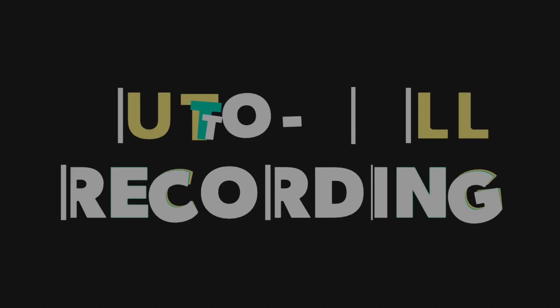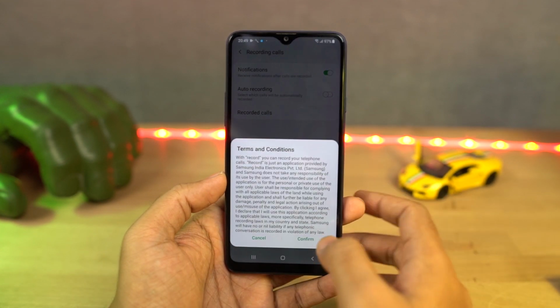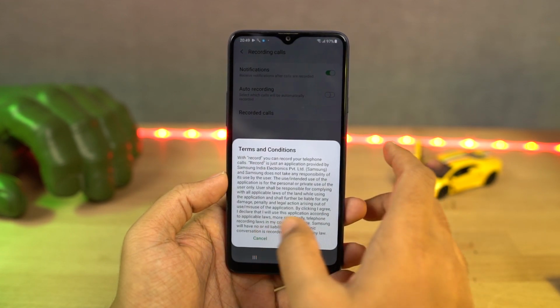Next we have auto call recording. Now this feature allows you to record calls automatically on your phone, whether you get a call or make a call. You can enable this feature from the phone dialer settings.